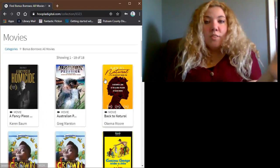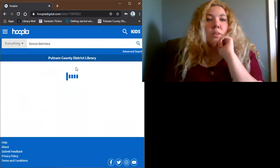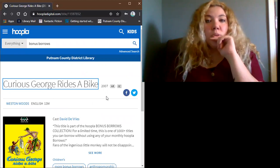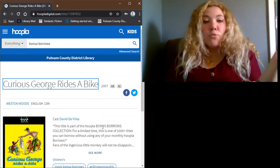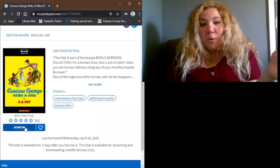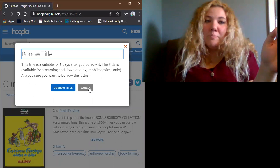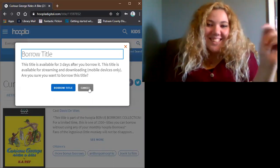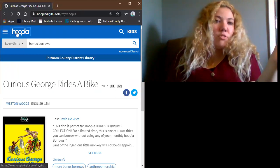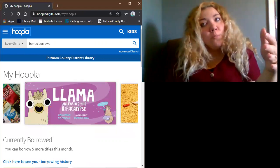And to borrow these selections, say you want to borrow Curious George. It works the same as a regular borrow, just that it doesn't count as one of your 7 borrows for the month. So if I wanted to borrow this title, again, I would just hit borrow, and hit borrow again. Not going to, because I actually already watched this this week. But if we go back to the homepage, I will now show you how to turn on kids mode.